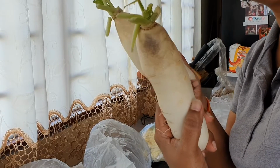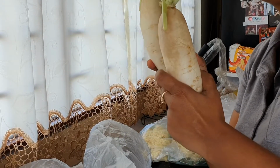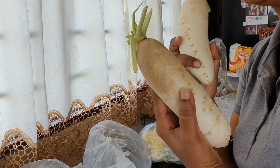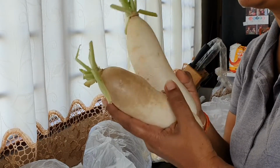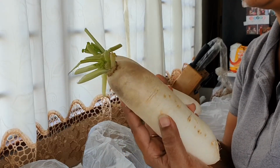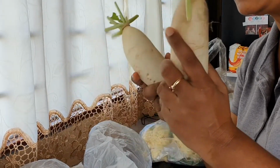A lot of people put it in things like pepper sauce, or you can make pickles out of it. So I want to try and see if I can make some kimchi out of this, vegetarian kimchi, which is very good. It's probiotic and it's very good for your gut, so that's why I bought it. And I'm going to try to do something like that.